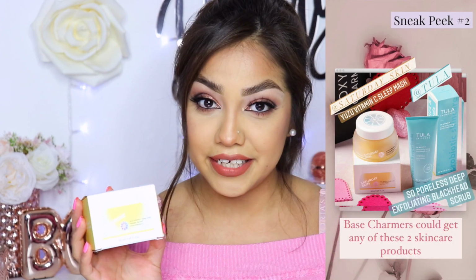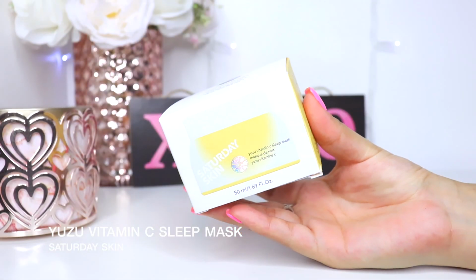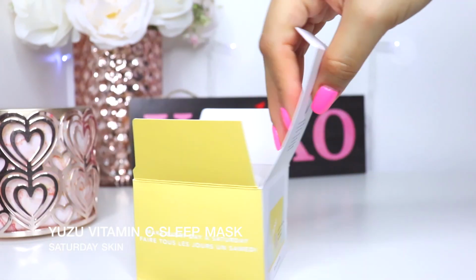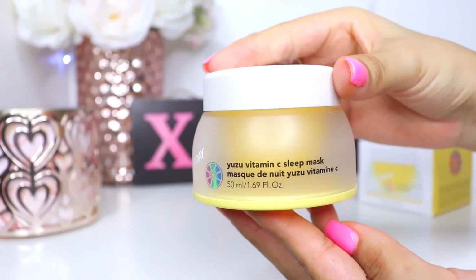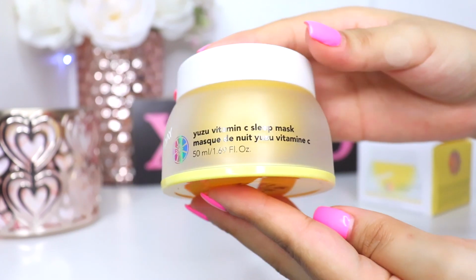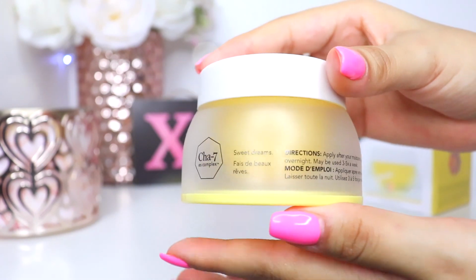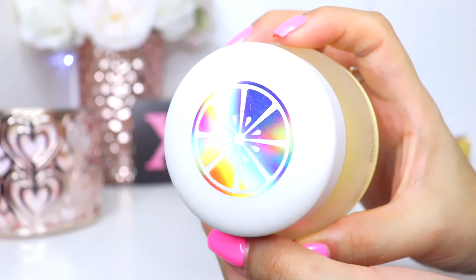Next, we have Chan Chan Chan, a skincare product. This little guy was actually in the sneak peeks, and I was crossing my fingers so I could get it, and I got it! I'm so excited. This is the Yuzu Vitamin C Sleep Mask by Saturday Skin, a brand that I didn't know about. It has such a cute packaging. I love it. It's kind of like domey. It is plastic. I don't mind it. It's in a different shape. I love the citrusy holographic logo on top.